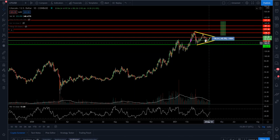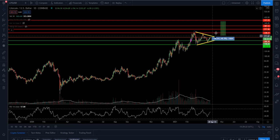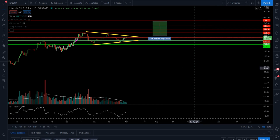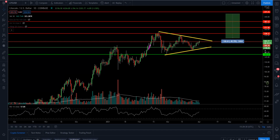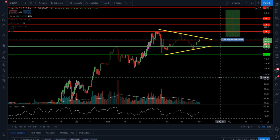Now traditionally, symmetrical triangles are a neutral pattern, but you have a little bit greater of a chance that they will break with the trend and be a continuation pattern as opposed to a reversal pattern. So for Litecoin, the most important thing is to continue to see volume come in, and first of all, get over top of $203, and then up to roughly $227. Those are going to be the next overhead resistance areas, and then up to around our high there, about $240. So those are the areas we're going to have to get through.